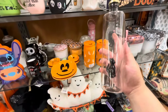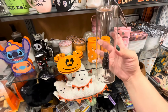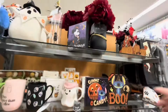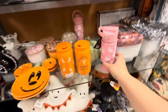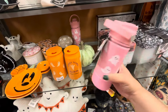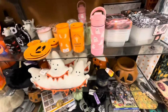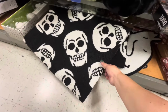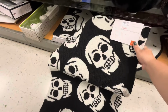It's an oil dispenser with a cat inside, or vinegar or whatever. It's glass. $8. And then that arrangement up here with the snake vase is $17. And then let's see. This is a new water bottle, and it is a cute one. $10. And then it has that spout there. And then let's see, is this a new rug? It looks like a new long rug, like the ghost one. $30, but this is Skulls.